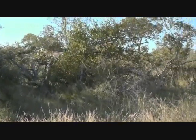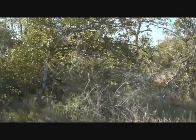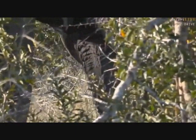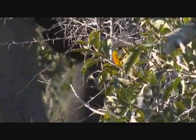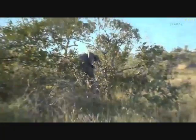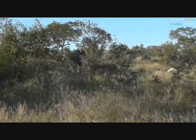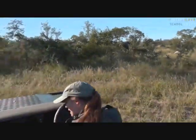So elephants eat tree bark. They also eat leaves and branches, and they'll use their tusks to dig into the tree bark and then strip it away using their trunks. Now, here's a fun fact about an elephant's tusks. Most of them use one tusk over the other. Like human beings use either your right hand or your left hand, elephants are exactly the same with their tusks.